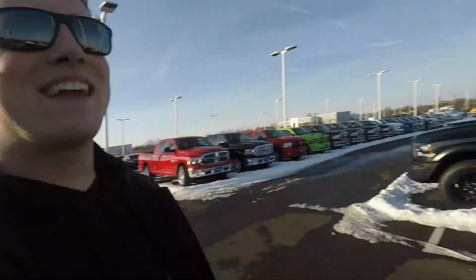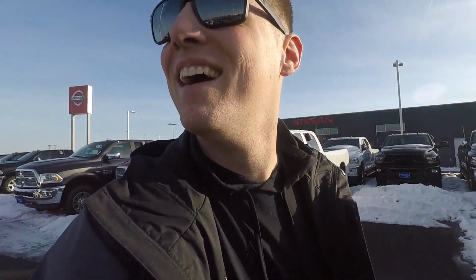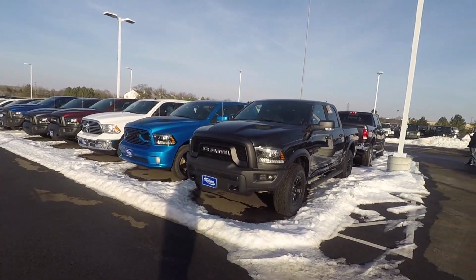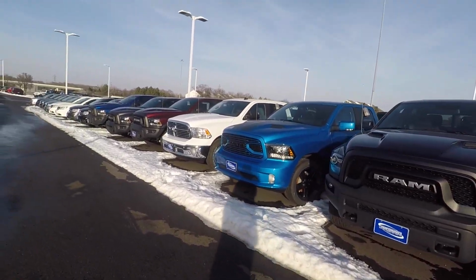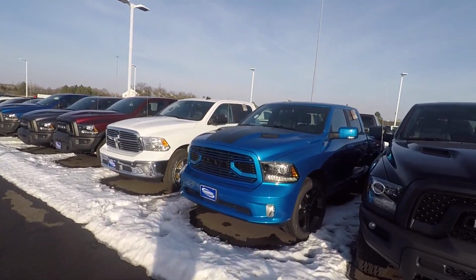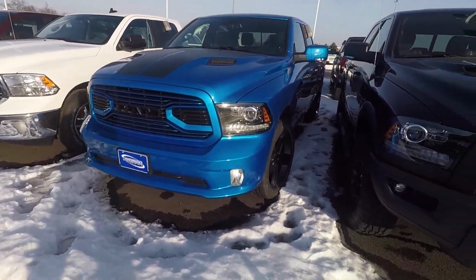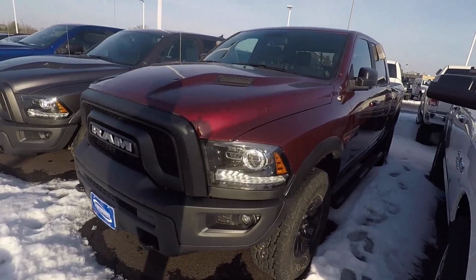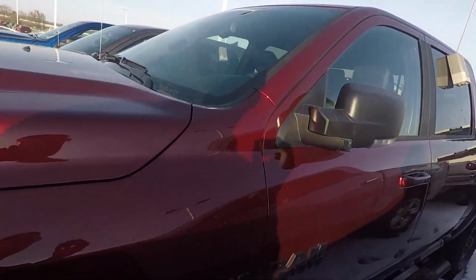I thought it was a Hellcat. It was a Wrangler. Oh, look at this. We got a whole new row here. This is all Ram Rebel, so we got Ram Rebel. That's a Ram Sport. I like that color. Don't like those wheels though, that's kind of weird. I like this. This is a nice color. Dark maroon, Ram Rebel. So, let's see.